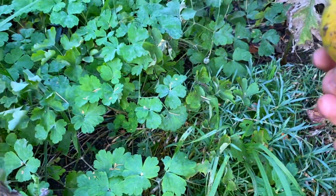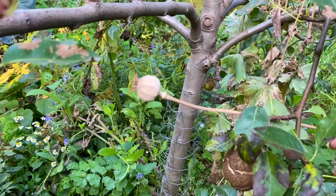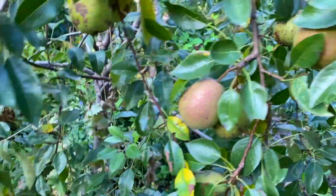Oh, there's one. I just got poppy seeds in my ear. But yeah, there are some nice fruits on here up higher. Not a lot. The blooms on her in the spring were just thick everywhere. And she set a fair bit of fruit. Wormhole too.